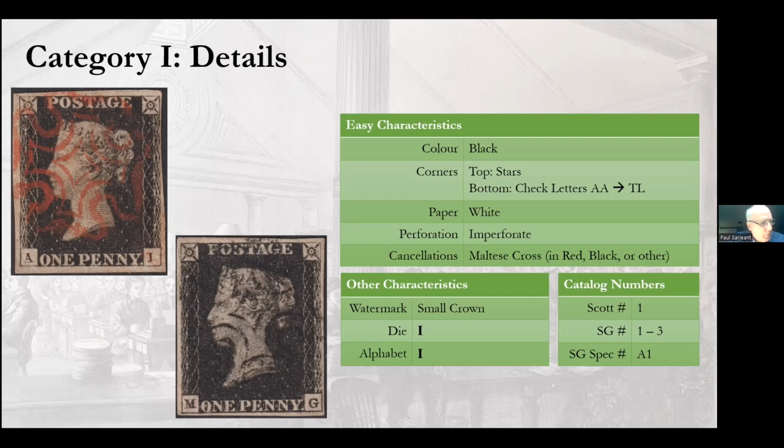There's some on lavender paper. There's some on thicker paper, thinner paper. There's questions about whether that was just variation in quality from the paper mills or whether there were intentional experiments underway. The bluing of the paper doesn't come until the penny reds come along in 1841, when the prussiate of potash was added to the red ink.